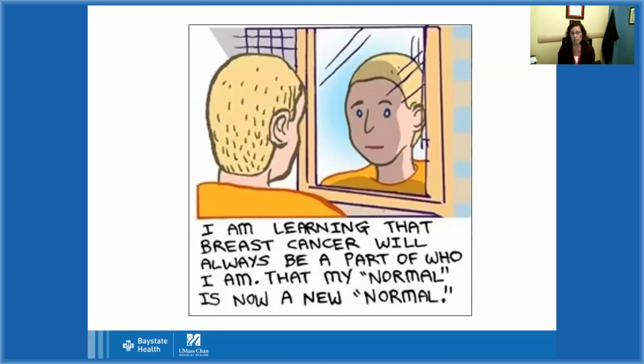So I like this to end my talk. As we know, everything changes when you have a diagnosis of cancer. Breast cancer is no different. It changes who our patients are. But I think as the group that treats breast cancer patients, our goal really needs to be to create a situation where the new normal is as close to the old normal as possible. We have a long way to go, but with all the research going on, we're getting closer and closer. So I thank you very much for your attention, and I'm happy to answer questions.